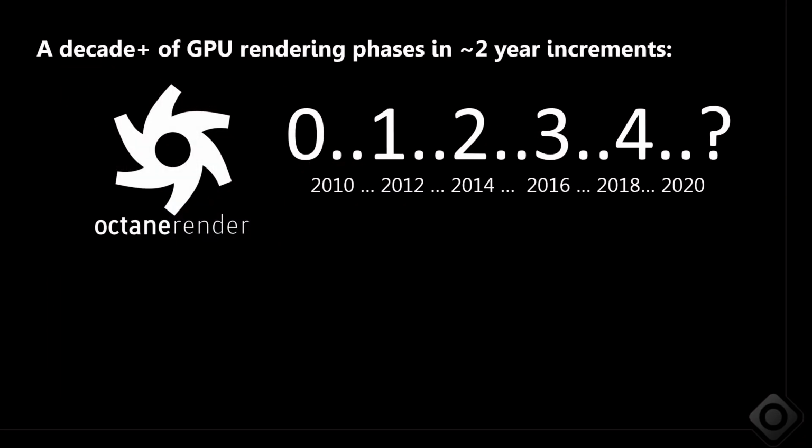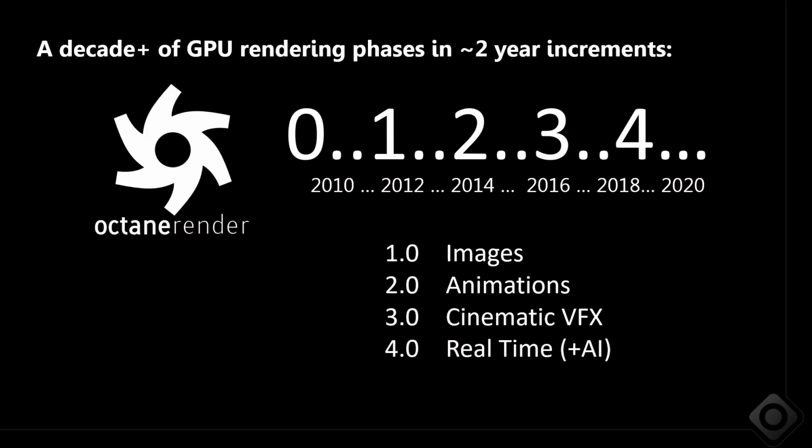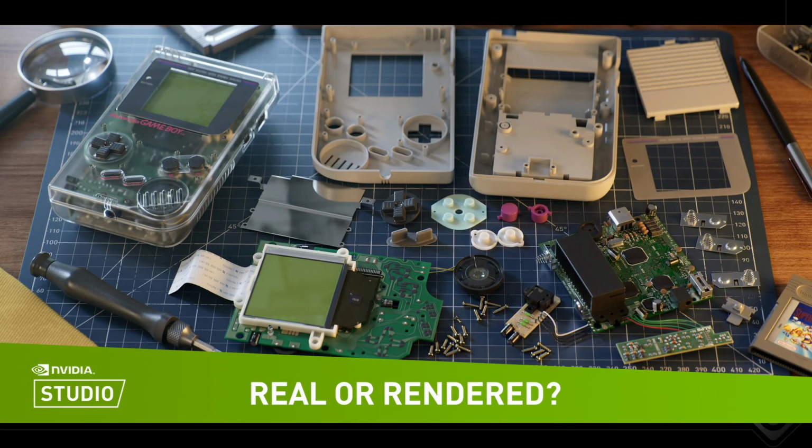So if you look back at the last 10 years, or last decade really, of our journey through OctaneRender, which is our GPU unbiased renderer, it's kind of been about 5 step functions. We started with images in 2010 and then moved on to animations, cinematic VFX, and today we have almost 30 integration plugins in various content creation tools, 3D software and the like. Towards the end of the last decade, we focused on real-time and a little bit of AI. We were integrated in Unity in 2017, in 2019 in Unreal Engine, and today, I think that Octane is absolutely awesome as a production renderer and also becoming better and better as a real-time renderer. And that's where we see the future heading.